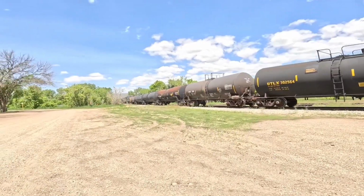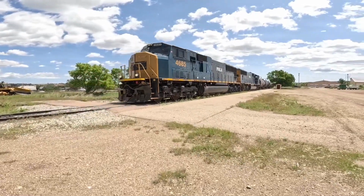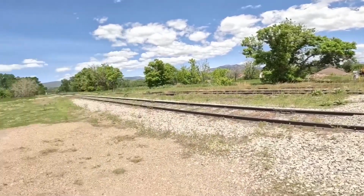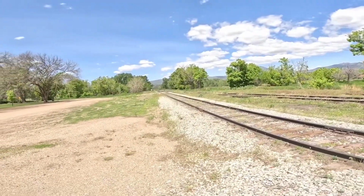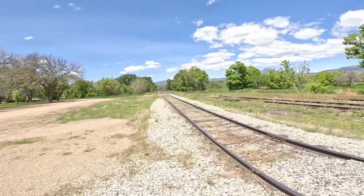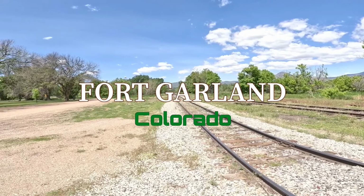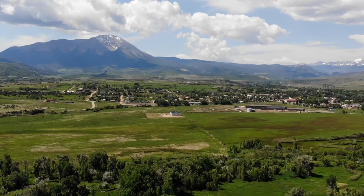This is a short one. So these tracks go from east to west. And if you go out west, the next town that you'll hit is Fort Garland, and then after that would be Alamosa. So La Veta is surrounded by mountains, and right next to the campground is the Spanish Peaks, which we'll get to. But the town itself is just nestled right in the middle.